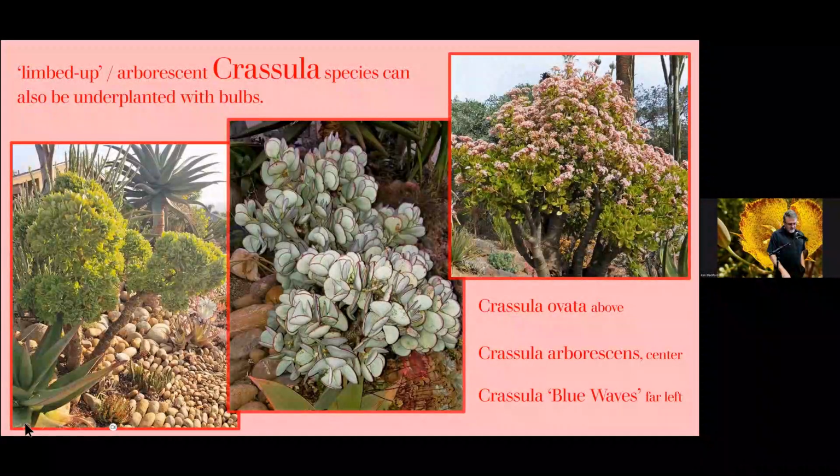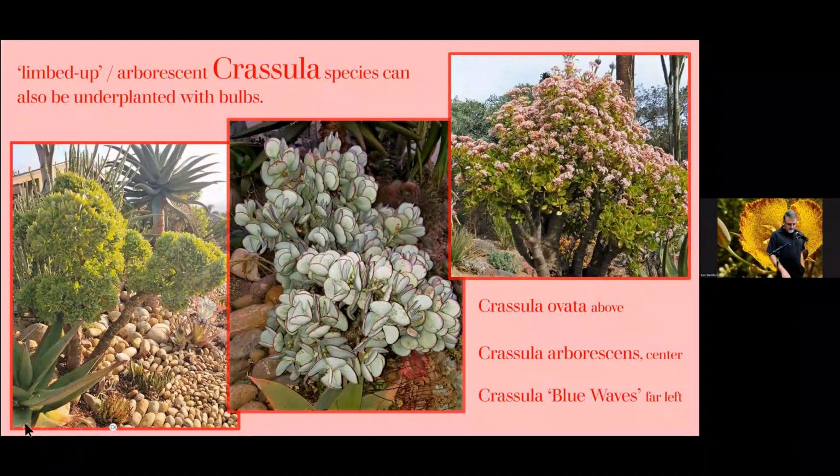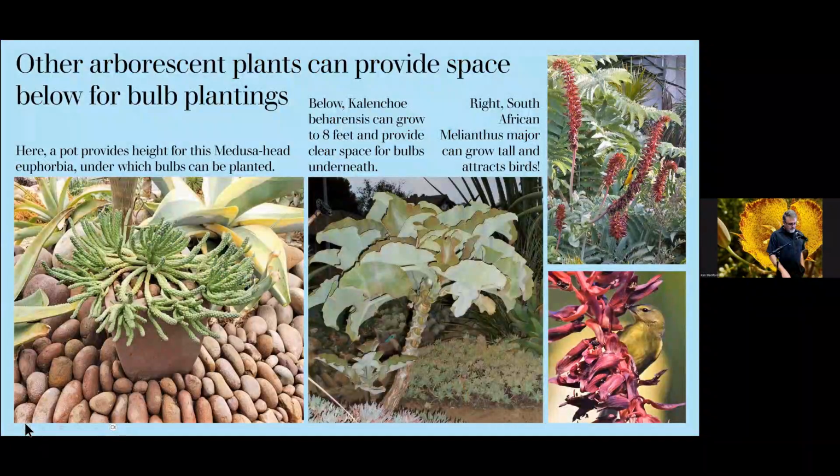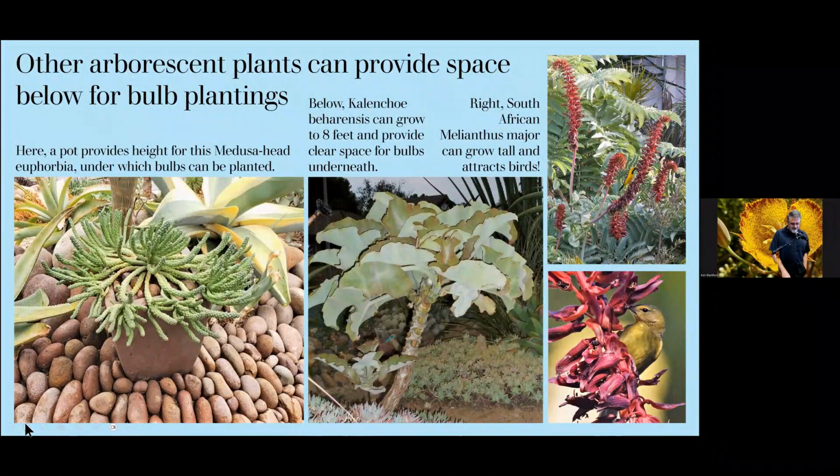I have an affinity for crassulas. I know they're common, but I like them. There's blue waves on the left and the silver dollar jade in the middle, and then your regular jade on the right. I tried something and it has since not worked out too well. With that euphorbia, Medusa, I had the euphorbia in a raised pot. Well, it just kept growing and reached all the way down to the ground and covered the other plants.